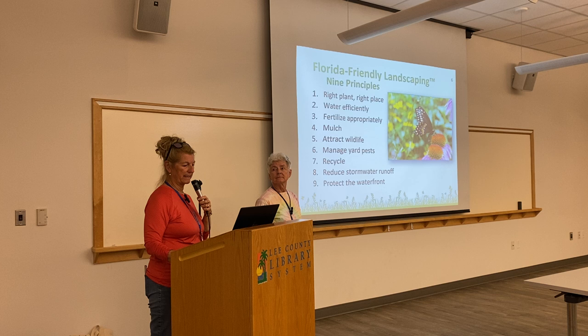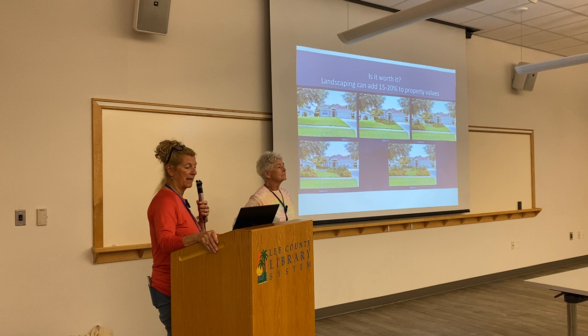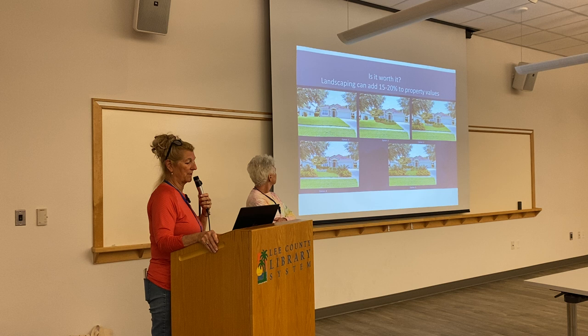And is it worth it, landscaping? It's been found that a landscaped house has between 15 and 20% of the property value when you sell it. So that's, all things being equal, the landscape adds a lot to the value of a house.